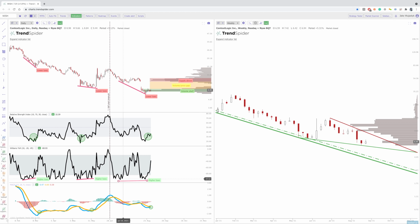So what I do is I just put my mouse over this previous low. I can see negative 98.99. And then if I put it over this most recent low, it's at negative 98.11. So technically this is a higher low. You just can't see it visually like you could over the last two times this happened.